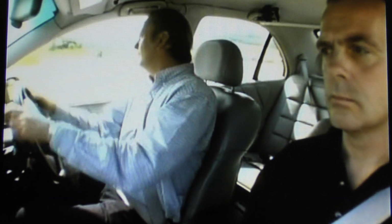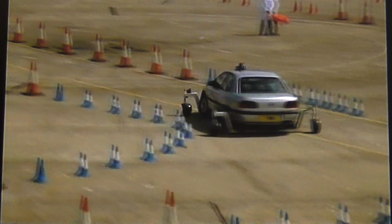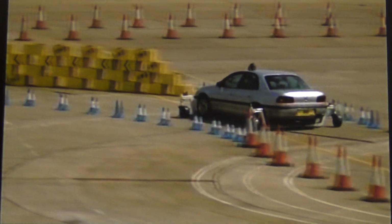In the passenger seat is our head of skidding, Martin. Now, this challenge is about controlling your car in bad weather. If you were to hit a greasy road, standing water, black ice, lose control, back end goes out, knowing how to catch it could save your life. All our drivers have to do is to avoid hitting things.